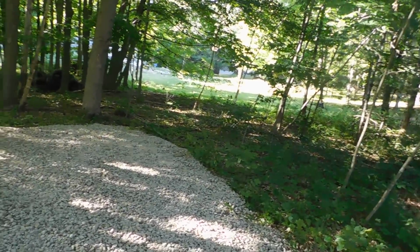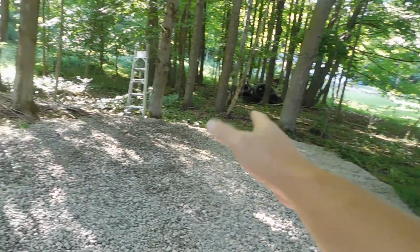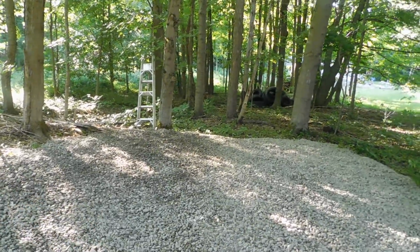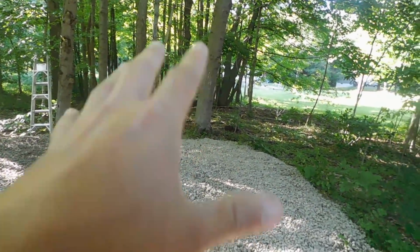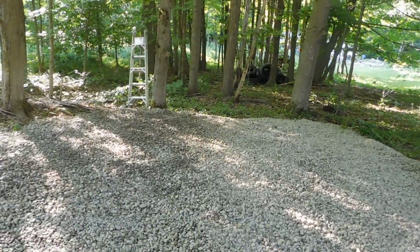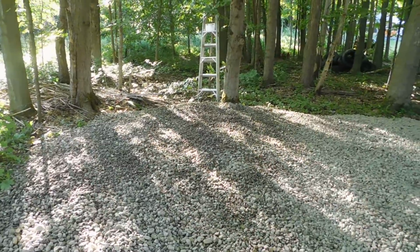So we're going to back it in, and the back side is going to be over here. Then the front part here, we still have to move some of this stone out this way. But this way he can have the camper on the stone and have the front area all stone as well. And that way we'll spread this out a little bit more.